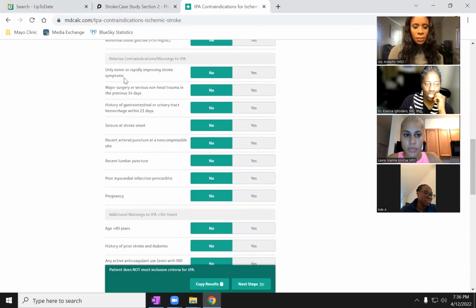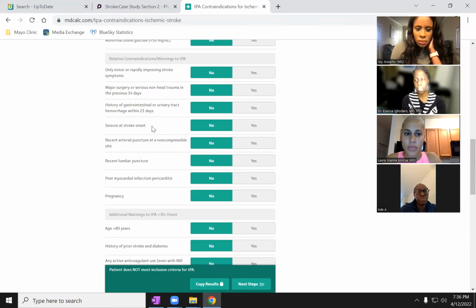And then here are some relative ones. If their symptoms are improving, major head surgery, GI or urinary tract hemorrhage within 21 days, seizure at stroke onset. I was trying to remember why this was a relative contraindication. Someone explained it to me, but I forgot. The idea is that stroke shouldn't cause you to have a seizure. You get seizures from a lesion. So that clues you into it's probably a brain bleed, or maybe they have a mass from endocarditis or from cancer. So not a complete contraindication, but relative, because there's possibly something else going on instead of an ischemic stroke, essentially.